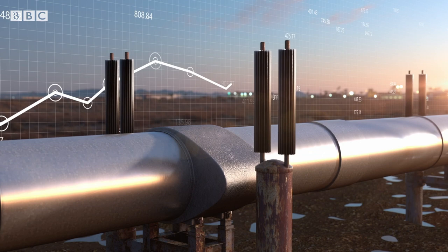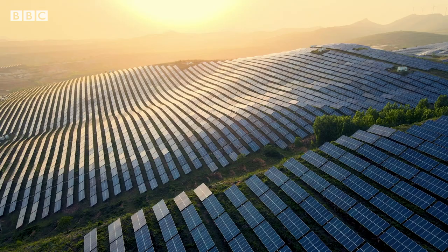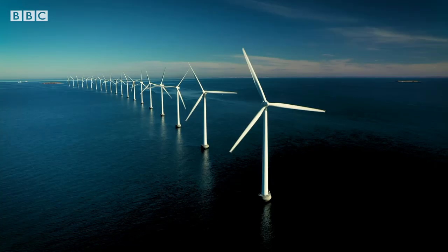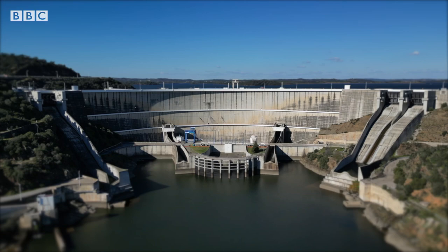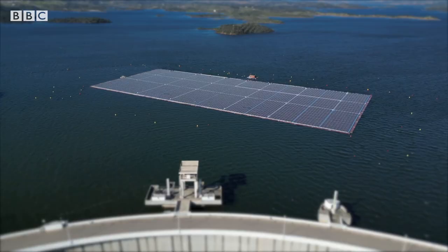Over the past 2 years, energy prices have soared to record levels, leading to some countries increasing their efforts to harness the potential of their available renewable power sources. Blessed with its sunny climate, Portugal is perfectly placed to accelerate its shift to solar, although you may not have seen a solar farm like this before.